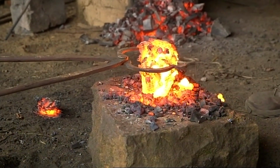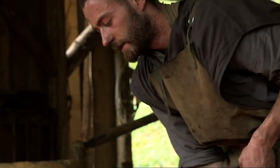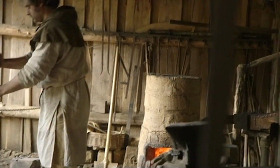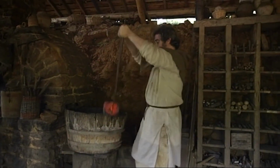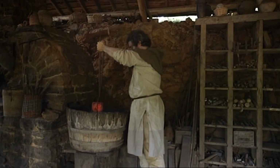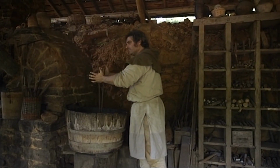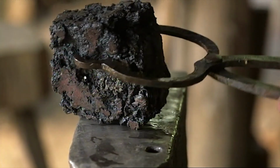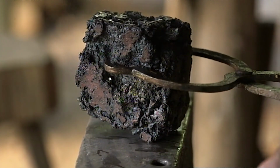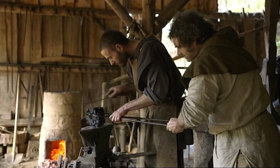They need to compact the bloom to start the folding process for working it, to shape into tools. Next, the metal is rapidly cooled or quenched in water to lock in its hardness. Martin then tests it with the steel file. Parts that feel softer than the file are iron. Harder bits are hopefully steel.